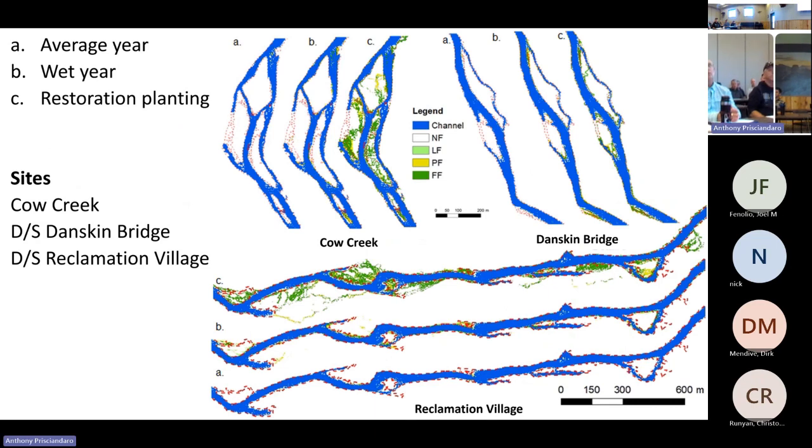Okay, again, a terrible figure. And so what we have are 3 cases for 3 different sites, right? And so A is the results of how do cottonwoods and willows recruit and survive in the first year of their life. For A, the average year, B, the wet year, and then C, if we use restoration planting for an average condition. And so on the upper left there, I don't think I have the laser pointer, but that's Cow Creek, and then Danskin Bridge, downstream of Danskin Bridge, and the upper right, and then at the bottom is just downstream of Reclamation Village.